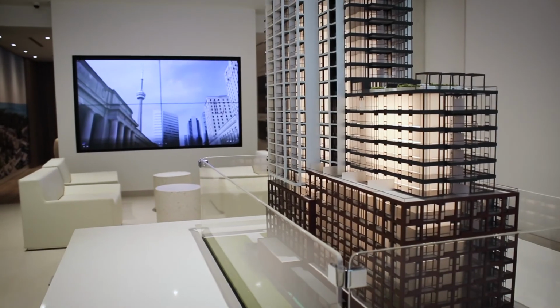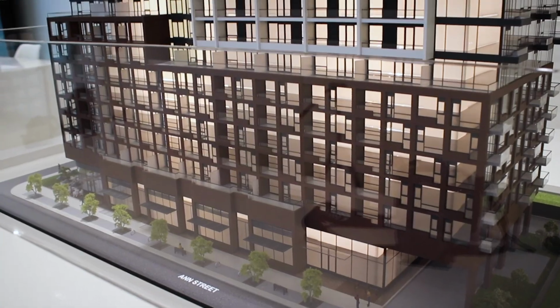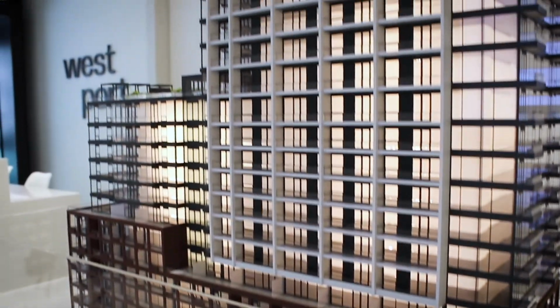I know SHAYAN wanted to touch on a few things about the building. Absolutely. So we're really excited about this project. We think it's fantastic. Can you talk about essentially the building, how many stories, the suite mix, things like that? So the building has three components to it. There's a podium piece, a midsection, and then there's the tower. In all, it's 22 stories in height.